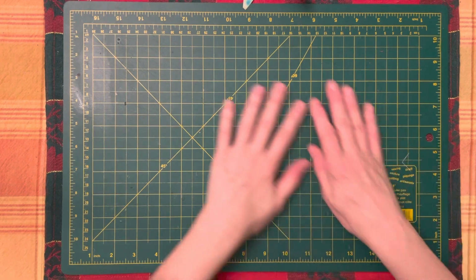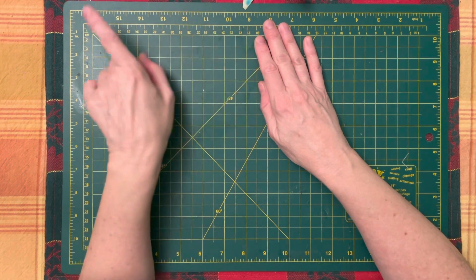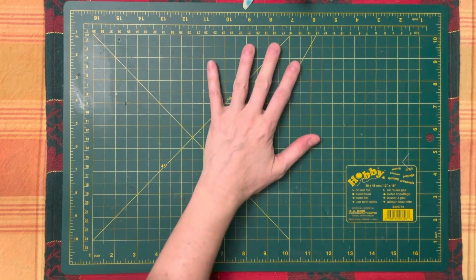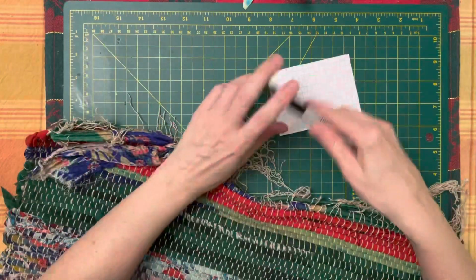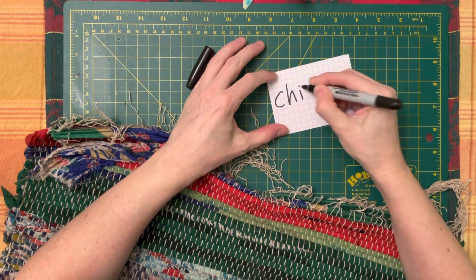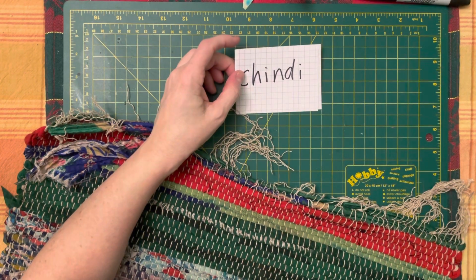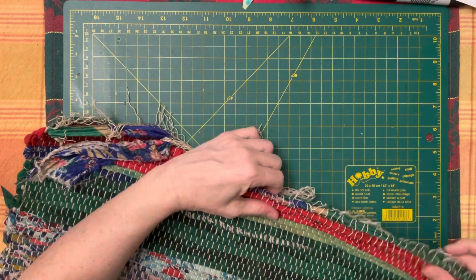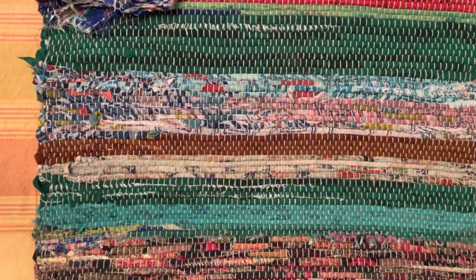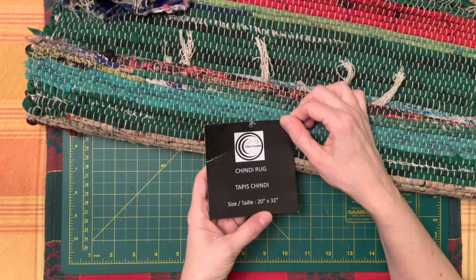Okay, so I watched, it's a long path for me from where I started to this next item. I'm going to put it in front so we can see it. And this is what is called a chindi. I'll spell it out for you. C-H-I-N-D-I, rug. Chindi is an Indian word for scraps, among other things, bits, lowly sort of discards. You may recognize these as a decorative item. This is a rug.